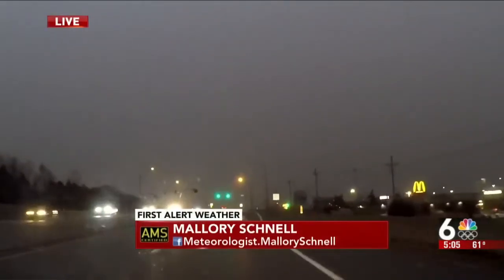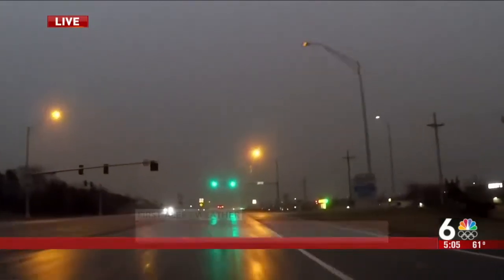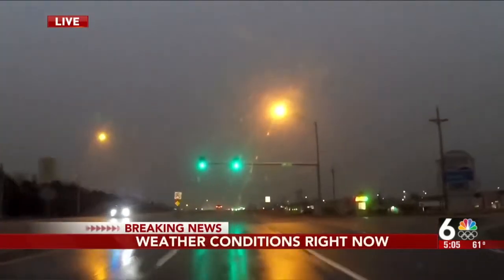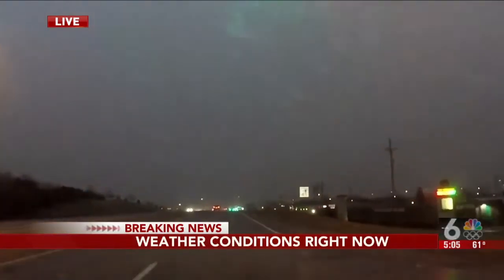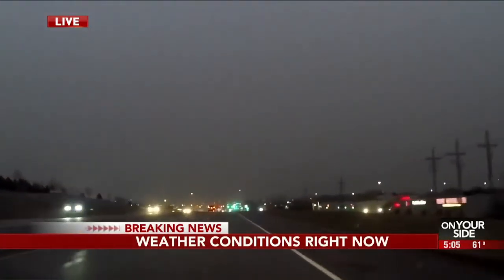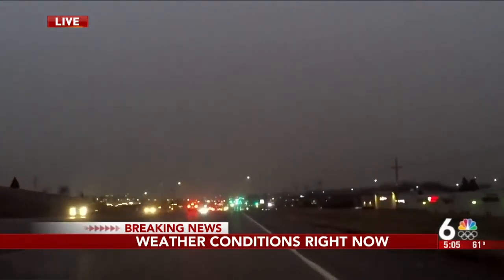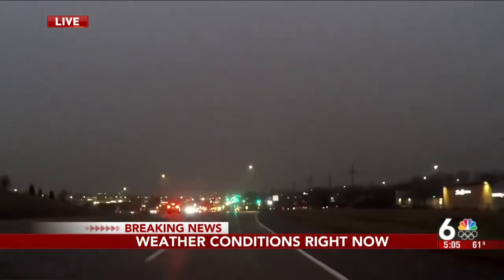Good evening, you two. I am currently heading east on the center, just now passing 183rd Street. So we've been kind of hanging out in the western side of Douglas County. We did edge down toward Gretna now that the storms have moved through to try to see if we can find any damage that is being reported through the western side of the metro.